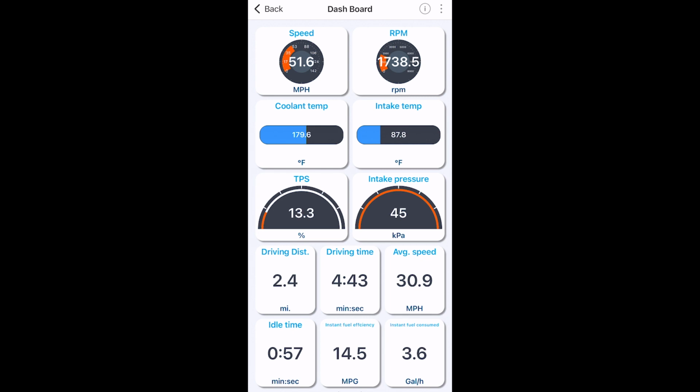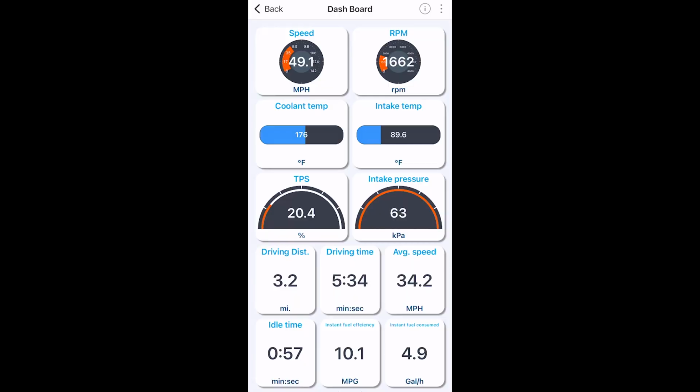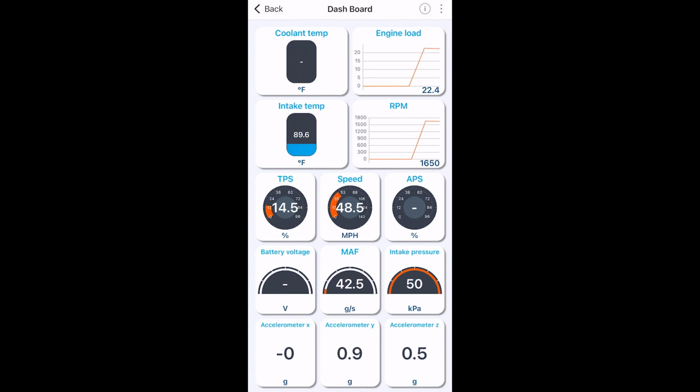So this actually lets me know what the vehicle is actually doing. And this is the information that you need to know. Is your vehicle overheating? Is it not? You know, what's your throttle position? So the gauge display is very helpful, and you kind of swipe through here. We've got intake temperature, throttle position, intake pressure, we've got distance, driving time, average speed, just a whole lot of information about each individual trip, even how many gallons of fuel per hour we're burning. You can swipe over to the right a little bit and it gives you a different display with some more information on it.